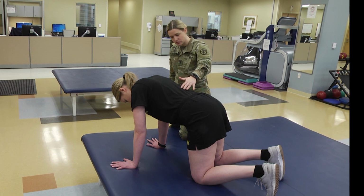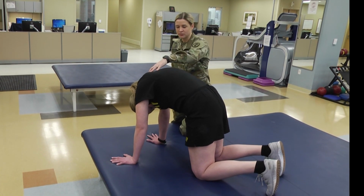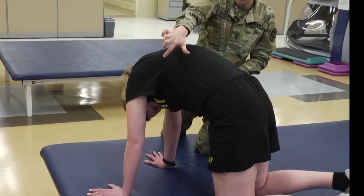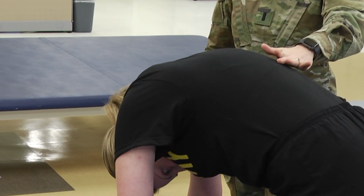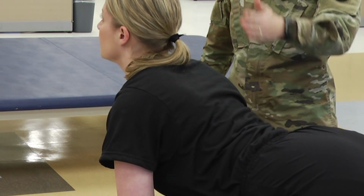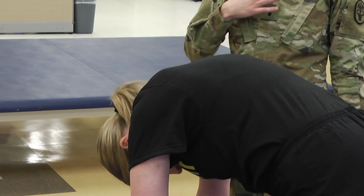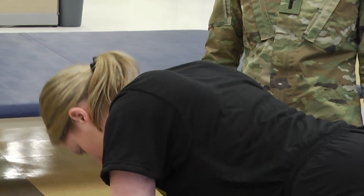What I'm going to have you do, Susan, is curl up through your back. Good. So she's curling up through her upper back as well as her low back and focusing on bringing her hips forward towards her elbows. She's going to hold this for a little bit and then relax down, all the way down into what we call the camel position. So now she's getting a full extension of her back. Do a couple reps like that, up and down, and she's also going to coordinate her breathing with this movement.